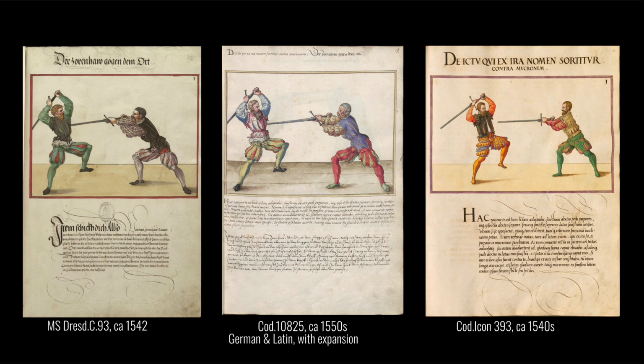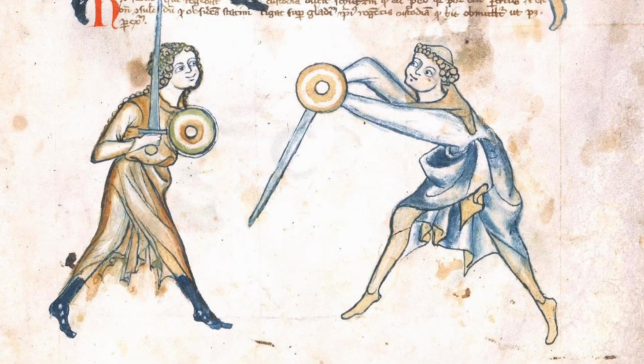This is valuable for those of us modern HEMA practitioners when we are trying to interpret the source material for how our bodies should move when we're fencing. The more anatomically correct the visuals are, the easier it is to interpret, as compared to something like the 133, for example, where it's not always very clear about how the body should be moving when we're fencing.